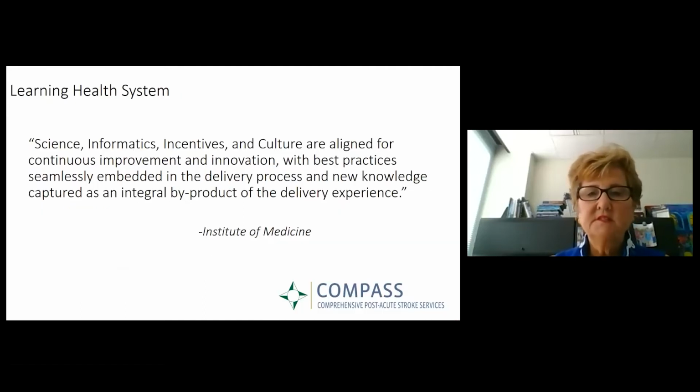A learning health system, as defined by the Institute of Medicine report in 2012, is where science, informatics, incentives, and culture are aligned for continuous improvement and innovation, with best practices seamlessly embedded in the delivery process and new knowledge captured as an integral byproduct of the delivery experience. The key words here are continuous improvement, innovation, and best practices embedded in the delivery process.